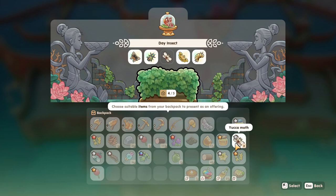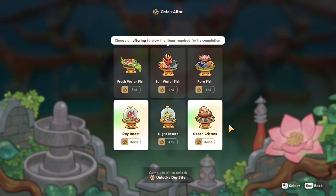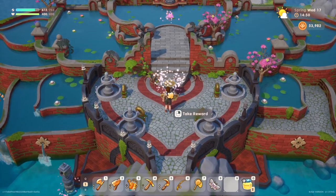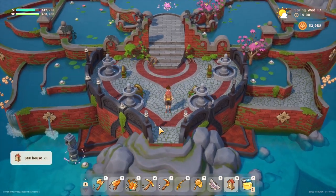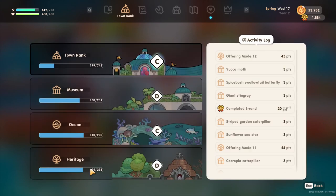Alright, there's a yucca moth for the museum, and we can hand it into the goddess as well. Hey, it's the last one that we need for this. Look at that. We unlocked a bee house. Nice. Well, thank you. How are we doing? Well, heritage is crawling upwards.